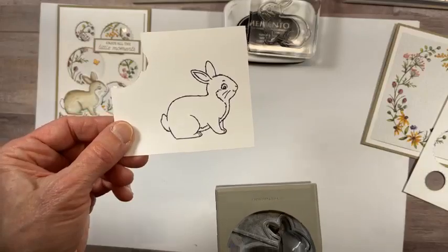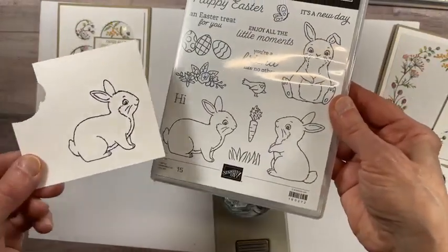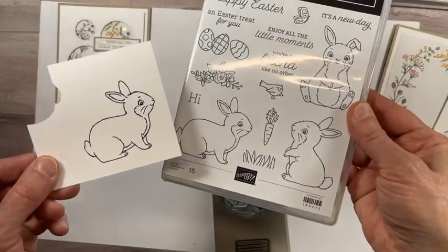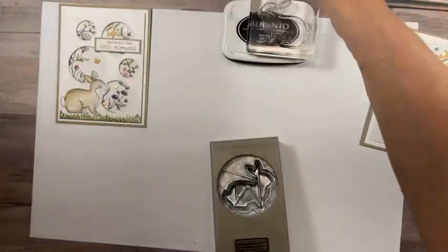So there's my adorable little bunny. Now there are, of course, 3 different bunnies in here, but just the one that gets punched out. But the other 2 are adorable and pretty easy to cut out as well.